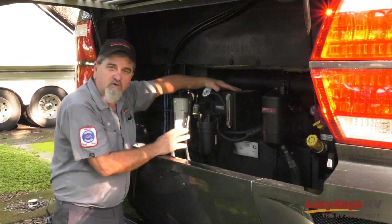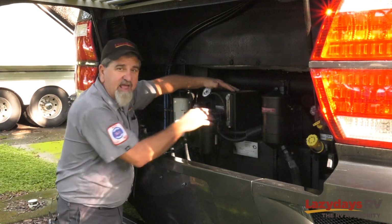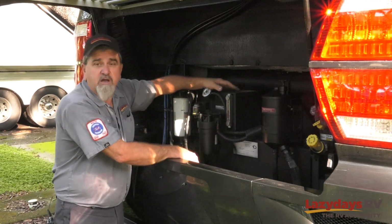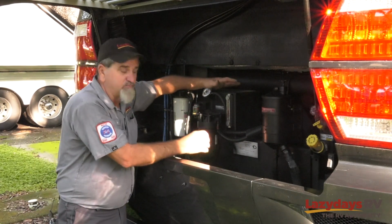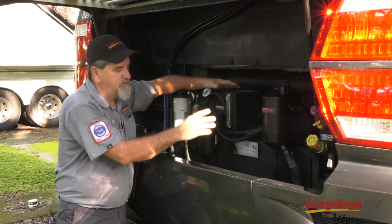Antifreeze. This is a reservoir tank for your main radiator for your antifreeze. There's always a sight glass that you can see that you're at the proper level. Maintenance on this is a couple years down the road. A lot of them is like 150,000 miles. Level is key. Make sure you got the right amount of antifreeze in it, the right type, you're good to go.